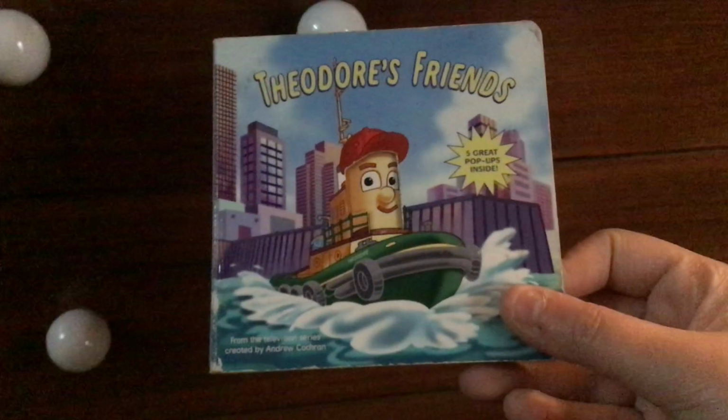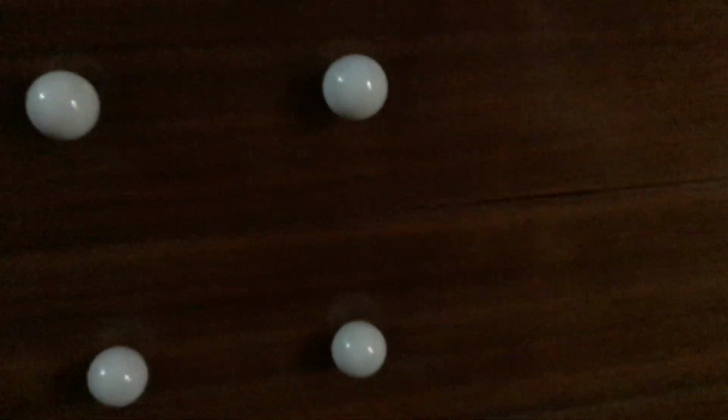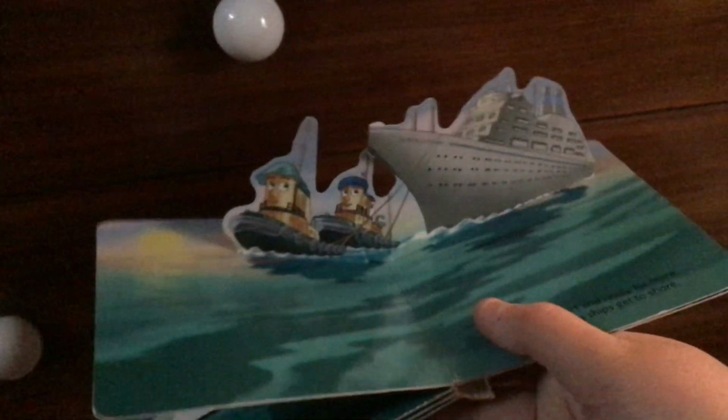Okay, then you have these other little ones. These are the pop-up ones, so to speak. Theodore's Friends. Let me see if I can find a really nice one to show you. Yeah, as you can see, they do pop up, and these are so freaking cool.